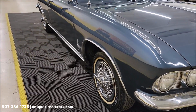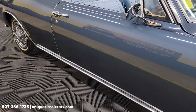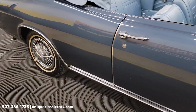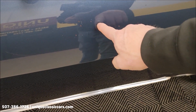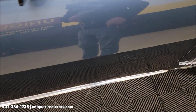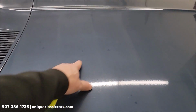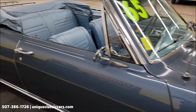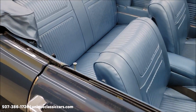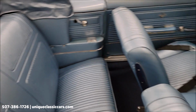Wire wheel covers, white wall radials. Take a look down the passenger side of the car. As you can see, the paint shows well. There's some spots where there's imperfections. Notice right up here on the hood, you might have a spot where there's a touch up, or maybe the paint's just a little stained, discolored. One of those cars, get in, drive it, have some fun. Local roll-ins, cruise-ins, your local shows. Vinyl in nice shape.